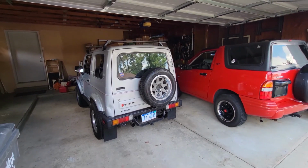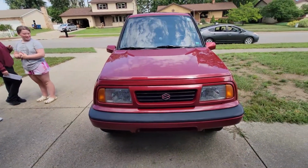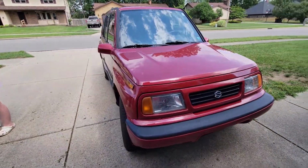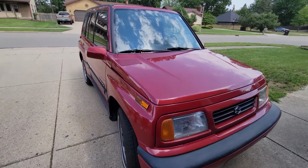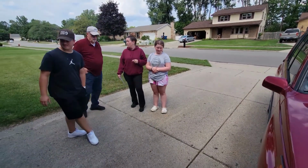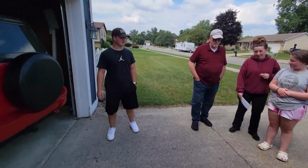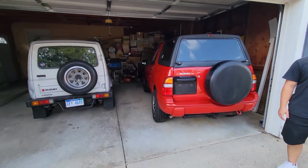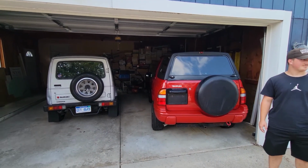So I'm just showing you a quick... This is a Sidekick. He's got the four-door Sidekick here also, automatic. Yeah, he's got good taste in vehicles, so we saw his ad. He's got good tires on all his cars. Most people don't have good tires on their cars. Every time we buy a car, we gotta buy new tires. Gotta put money into it right away. I don't think so. So it's sold now. We bought the red one.